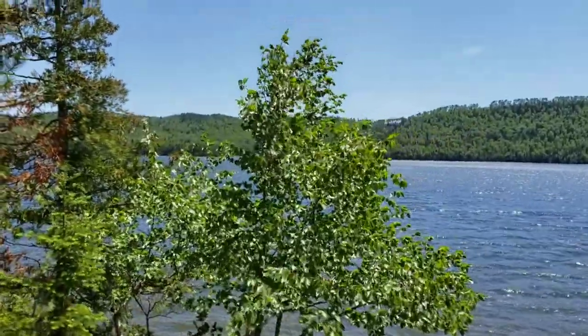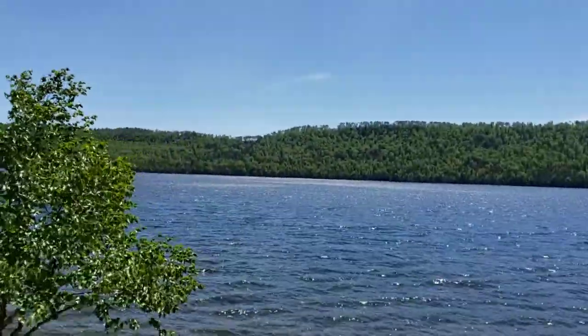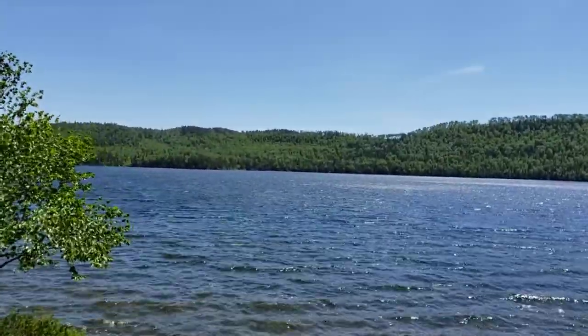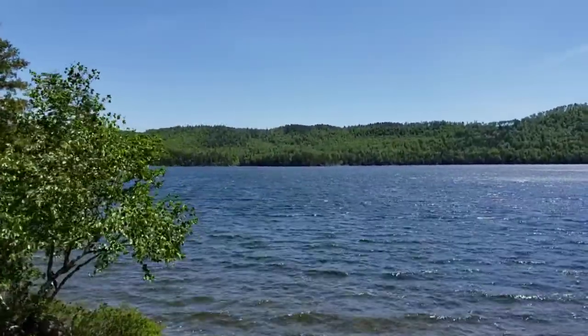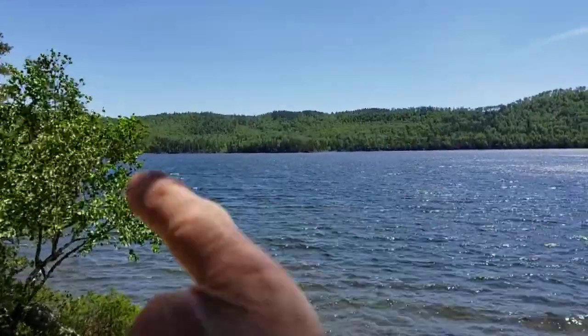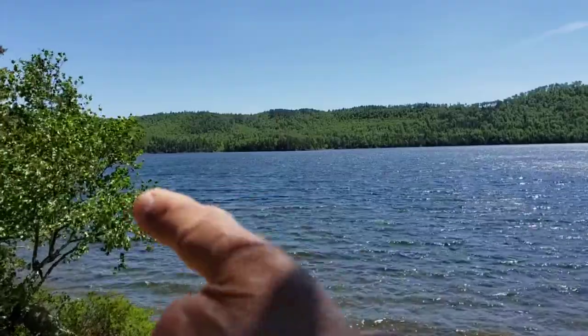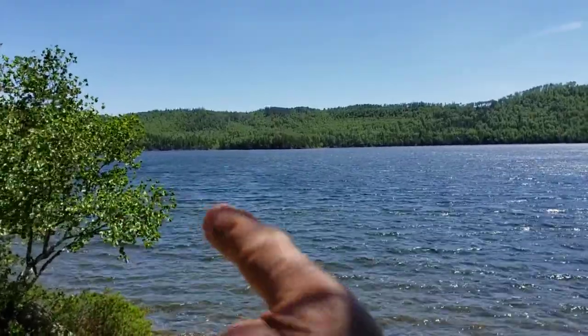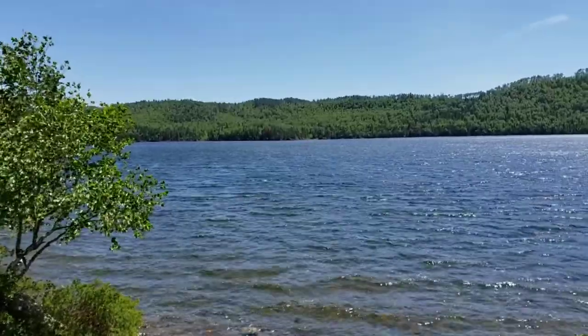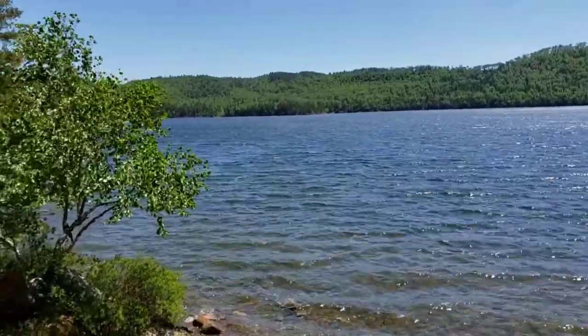And then this over here, that's the far east end of the lake right there. So right around this tree is the little portage. It's about 2 rods and it goes into McFarland. I apologize for the wind noise, folks. Try to get out of the wind here as much as possible.